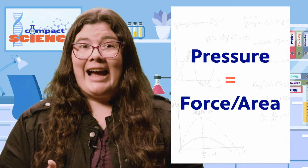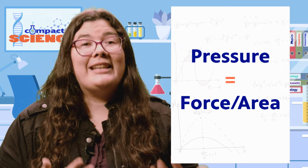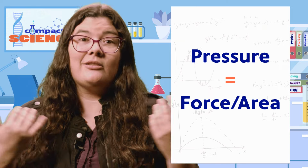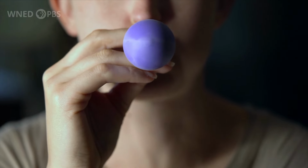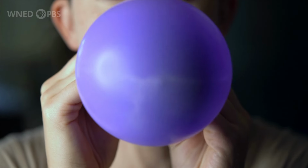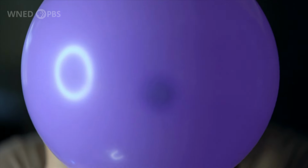So liquids and gases, known as fluids, are the two types of matter that go through continuous and noticeable changes caused by pressure. Think about it. When you blow up a balloon, you force air inside the balloon through a small opening. The air spreads out and presses against the inside of the balloon, forcing it to expand.